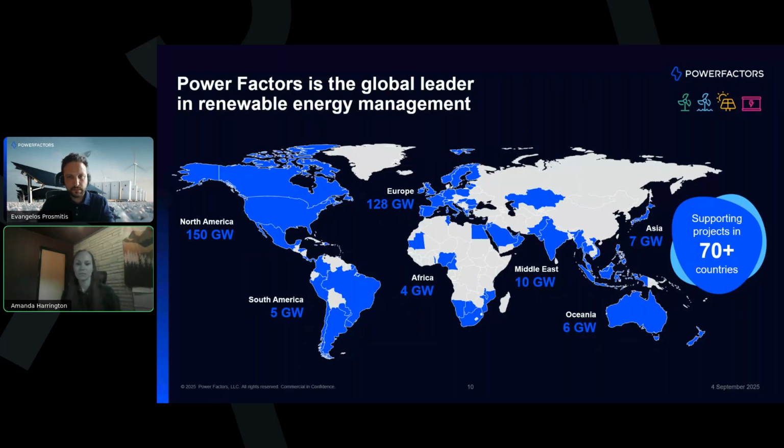Power Factors manages more than 310 gigawatts of renewables across 70-plus countries. We're deployed with our PPC and EMS solutions in those markets, and we have integrated with more than 80 different TSOs. That scale gives us a clear view of how markets are evolving, from integrated hybrid in the UK and Germany, for example, to emerging markets still catching up. And Europe is where grid-oriented services are accelerating fastest, so we're excited to speak to you today.